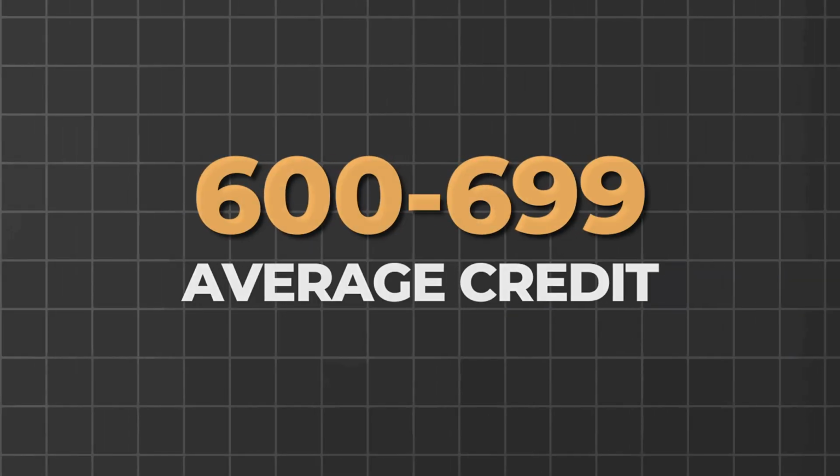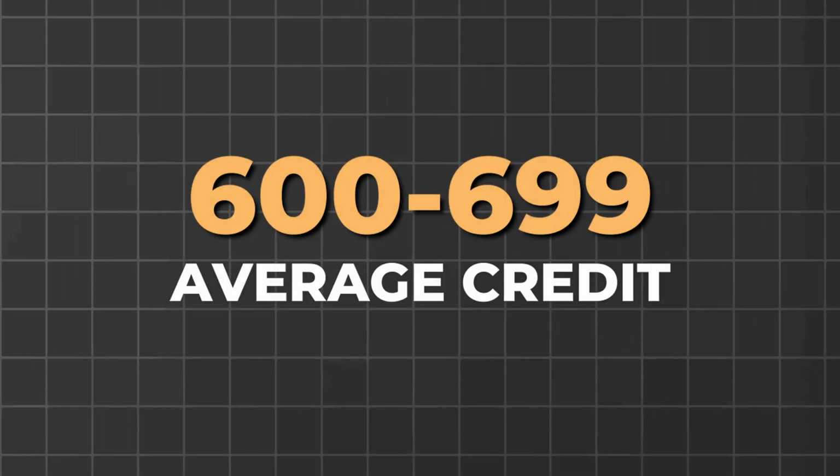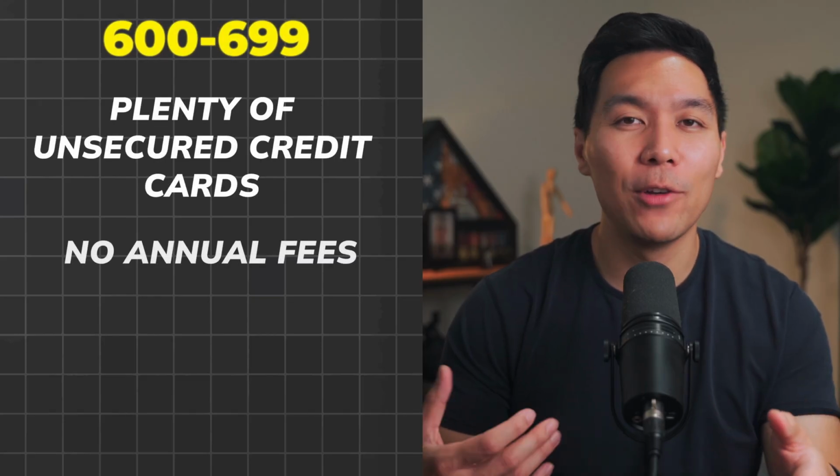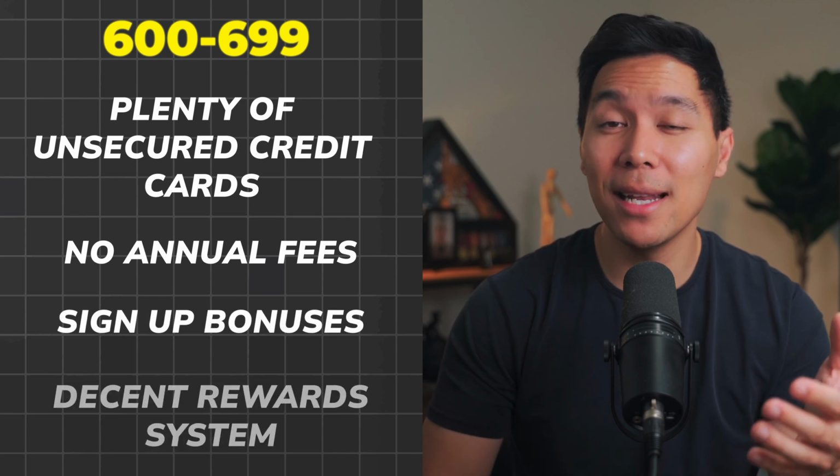Now let's move on to credit scores ranging between 600 and 699. In this credit score range, you are considered to have average credit. So towards the end of the spectrum, around 680, you're probably going to have a higher probability of getting approved based on your credit profile. In this range, you should be able to find plenty of unsecured credit cards that have no annual fees, sign-up bonuses, and a decent reward system.